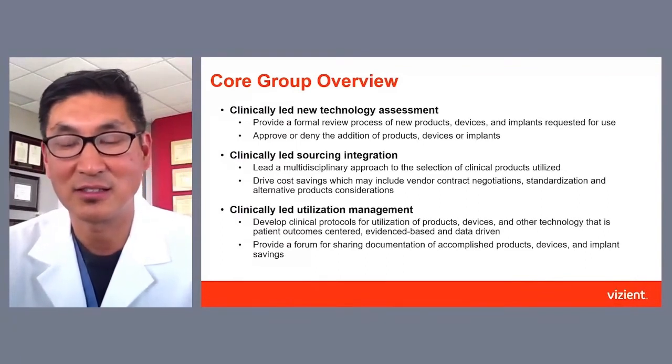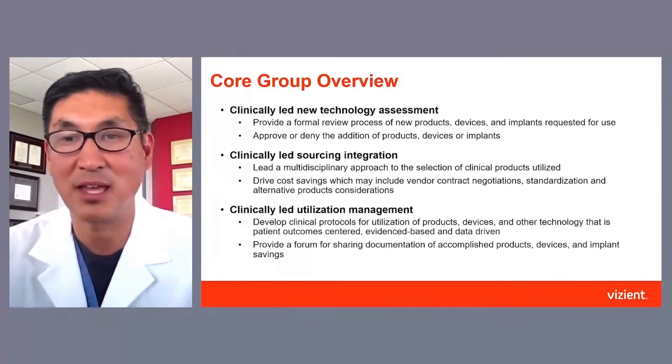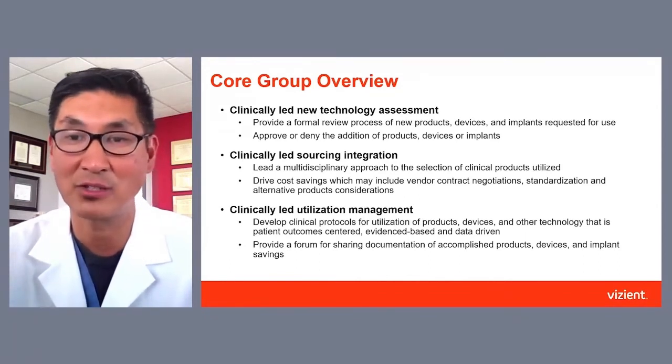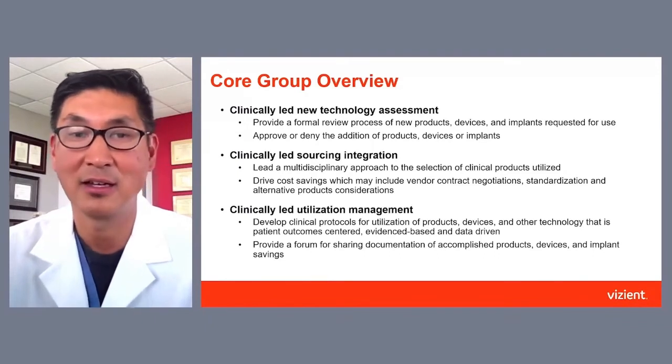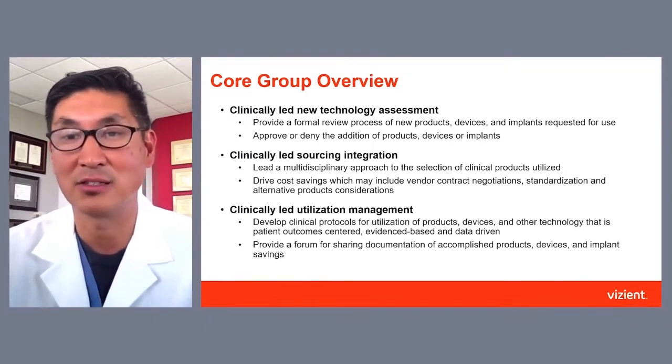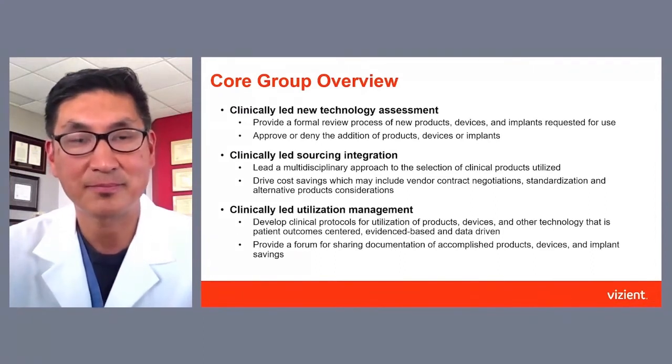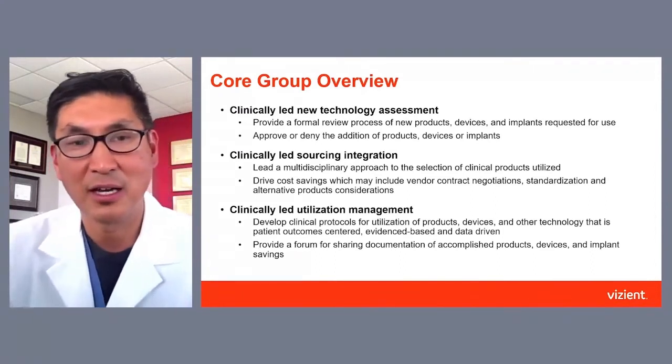It's really this fear that a group like this is meant to tell people what to do or limit people's practices. And I think we spent a lot of time trying to convince our colleagues that that is not the purpose of this group. The purpose of this group is to provide information, to provide data, so that the group can make a decision.